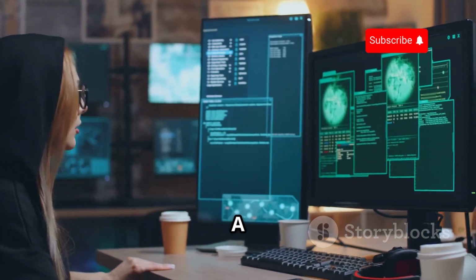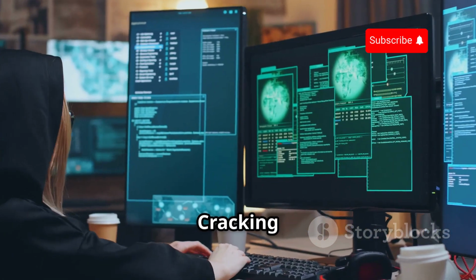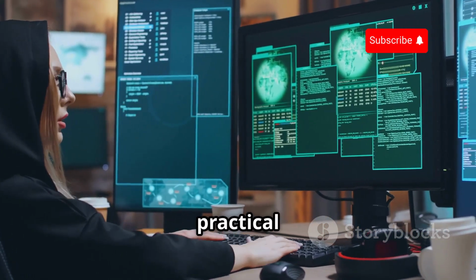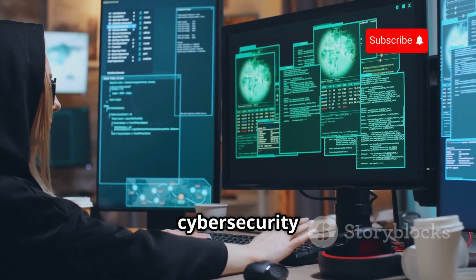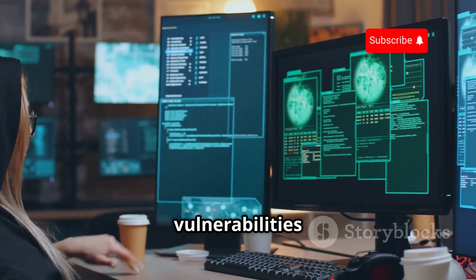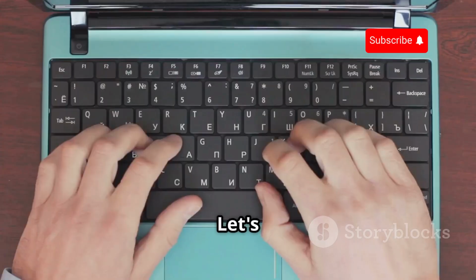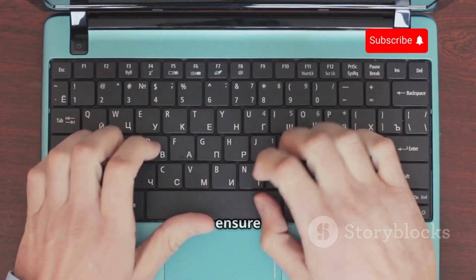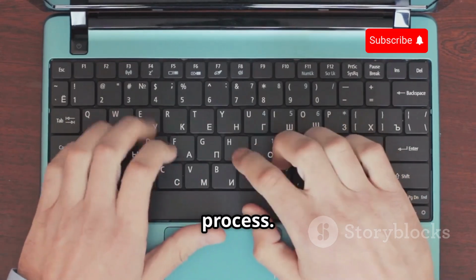Section 6. A practical example. Cracking an FTP password. In this section, we will delve into the practical aspects of cybersecurity by demonstrating how to crack an FTP password. This is a crucial skill for understanding the vulnerabilities in network security. Let's put our knowledge into practice. We'll walk through each step meticulously to ensure you grasp the entire process.